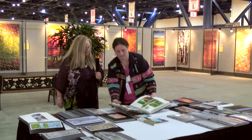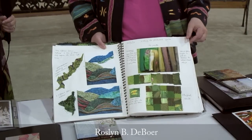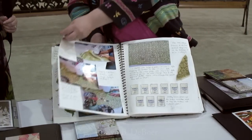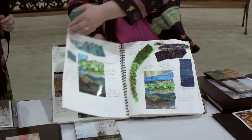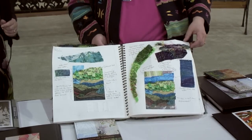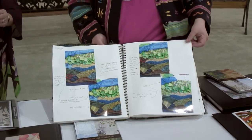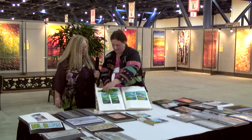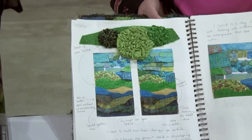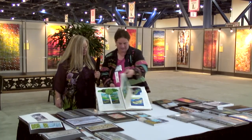Here we go, Roslyn DeBoer's journal of her piece celebrating summer. She experimented with all different kinds of surface techniques in the fabric itself to create her piece and give it just incredible texture. Wonderful examples of that texture and color. So here's great ruching that she's done on these rosettes that are here in the hills of her piece.